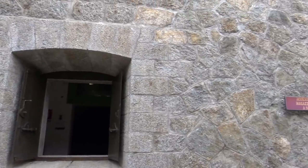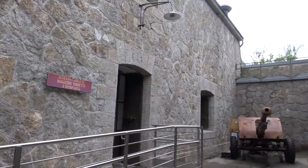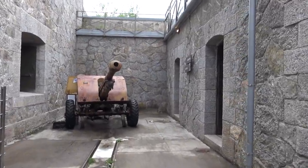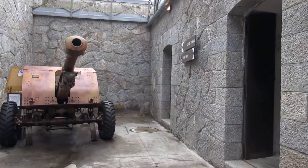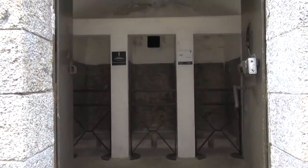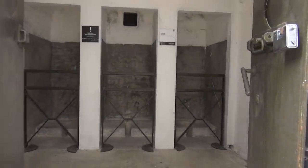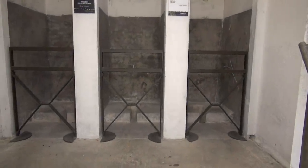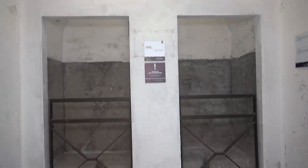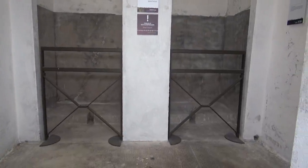And there are the latrines. The difference between the officers and the troops. The difference was the width. Of course. 80 centimeters for the troops, and 120 centimeters for the officers. So they will stand up? Yeah. The officers too? Yeah. Just like in France. Then the officers' bathroom. Oh, yes. The difference is light.